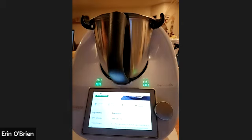Yeah, my computer stand is whatever, it works on.